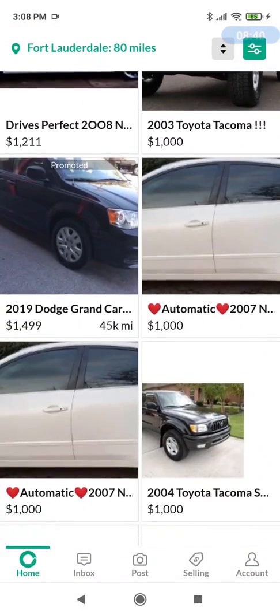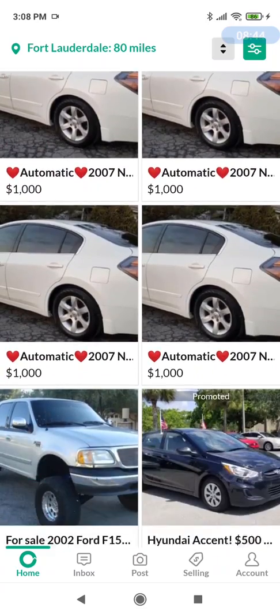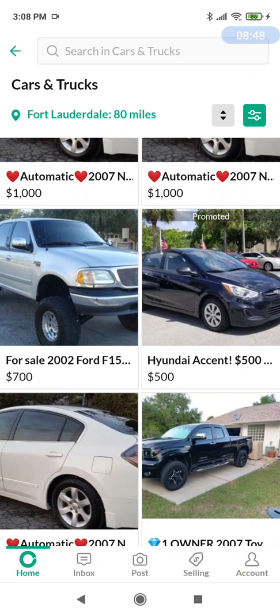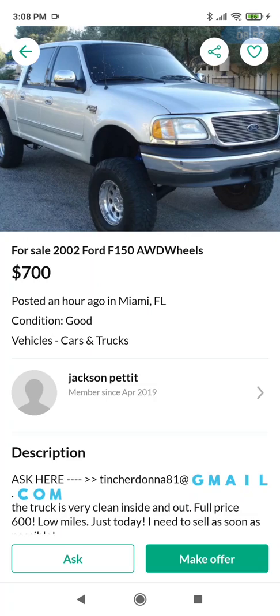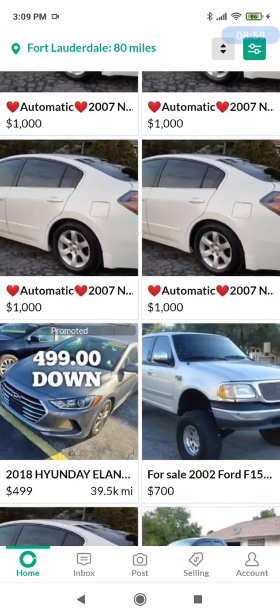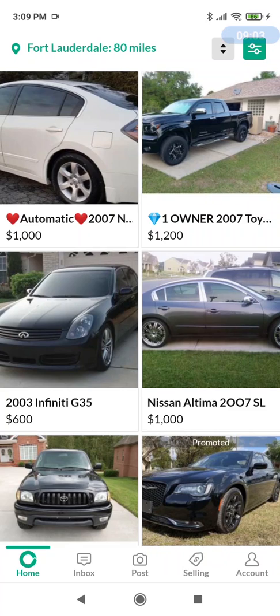But we are continuing to scroll and scroll and scroll. We're already into 8 minutes, approaching 9 minutes, and we've barely gotten anything done. All right, for sale, 2002 Ford F-150 for $700. Here's the same rubbish again. I tell you, guys, this is probably going to be the last one of these OfferUp videos I do. It's just wasting my time.